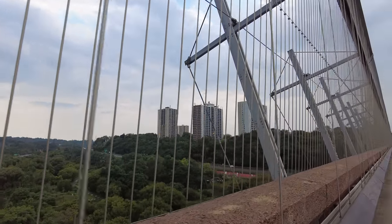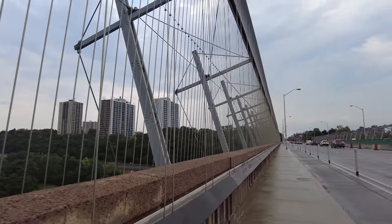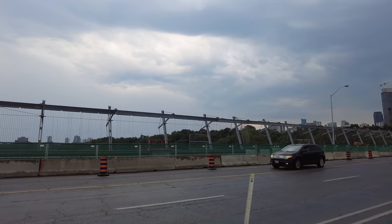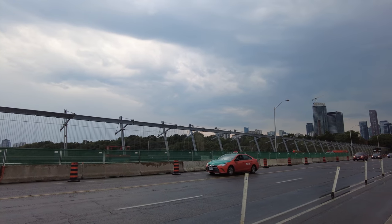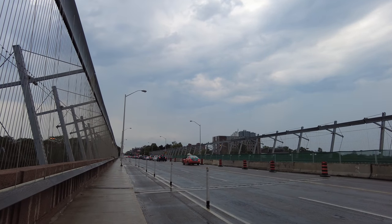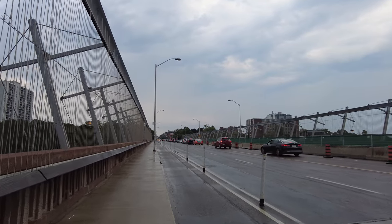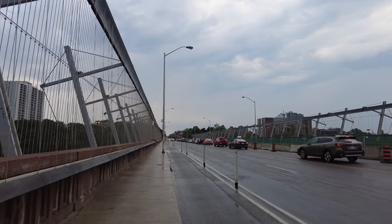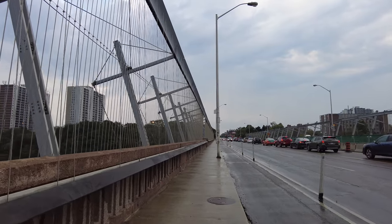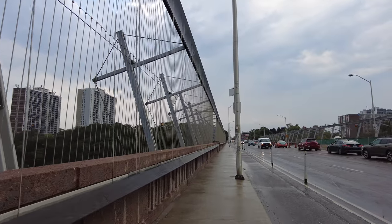Just off in that direction there is the Chester Lookout. You get a pretty neat view of the skyline from there, although from here we can't really see a whole lot. Kind of a CN Tower just peeking out a bit. At night, this bridge is often lit up and it looks quite neat. We'll have to come back at night at some point. Maybe on a live stream.